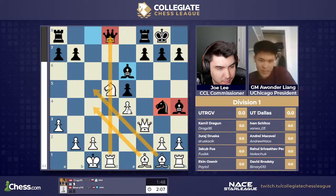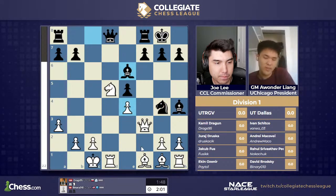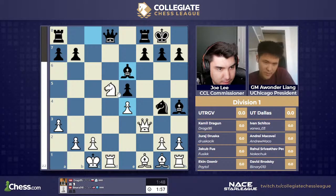Actually, I'm trying to think if bishop c5 and knight e7 check wins the queen already. I'm actually not super sure what Black does against bishop c5. Black has to take on d5, right?